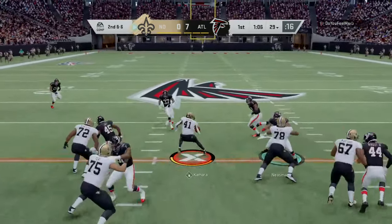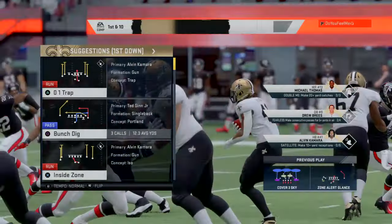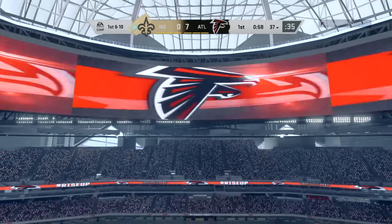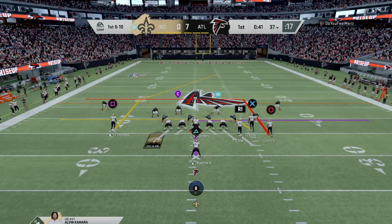Breeze leaves this one with Kamara. And he'll be brought down right around the 37. That one, a first down pickup of 8. Tremendous blocking by the interior of the offensive line. They didn't just gash him there. They blasted a gaping hole for him to gallop through. I think if he comes back to the huddle, he better be giving them a whole lot of credit and thanking them for that much space to rumble.